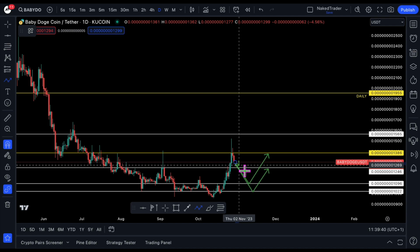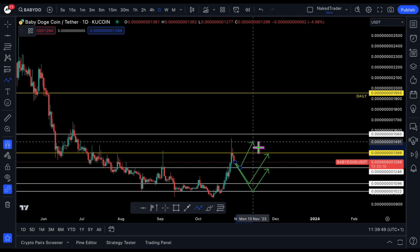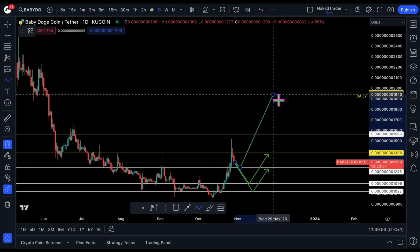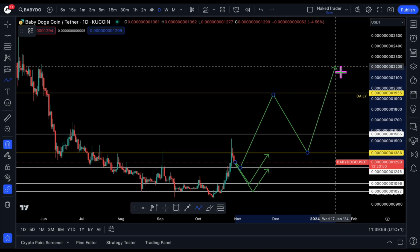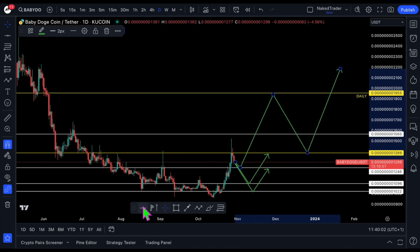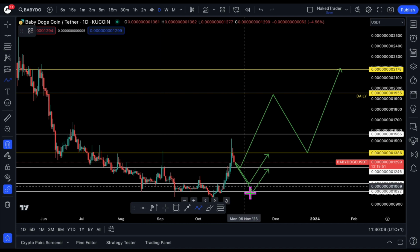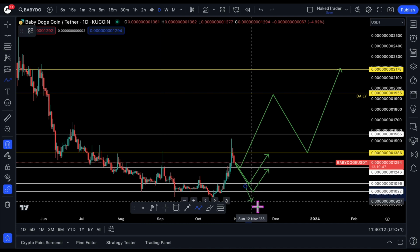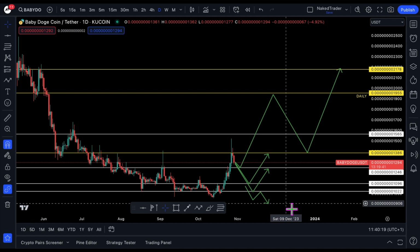Or if it managed to hold support of 1246, but it's a very high risk play and very aggressive. And then I prefer to see a test of the 1955 Satoshi pullback, let's say around 1386, and then aiming higher. And keep in mind, if it loses support of the 1022, then it's not looking good. Then we will see new all-time lows. So these are the 4 scenarios for BABYDOGE coin. And from BABYDOGE coin, I will go to the graph.